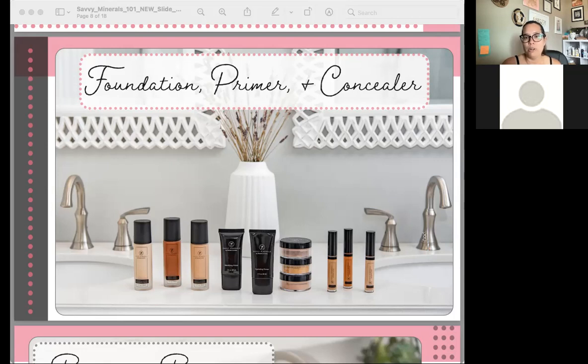Made with high quality mineral-based ingredients, its buildable formula can be used for sheer to full coverage and blends flawlessly for a natural looking foundation that diminishes the appearance of imperfections and blemishes. Sounds like something we all would want. The powder foundation comes in a variety of colors and shades of cool, warm, and dark. Remember, they're buildable and very forgiving, so don't stress too much over picking the perfect color. Grab a couple of shades and play around with the best combo for your skin, especially if you tend to get darker in the summer and lighter in the winter.